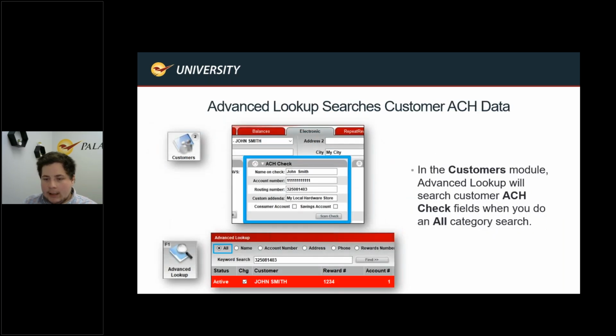All right. Advanced lookup searches for customer ACH data. So if you have a customer with ACH all set up, and let's say you want to look up their account information, you can now search that account information via any of their ACH account stuff. Pretty cool. So you can just advanced search, type in, let's say, for example, their routing number, and their name will pop up.